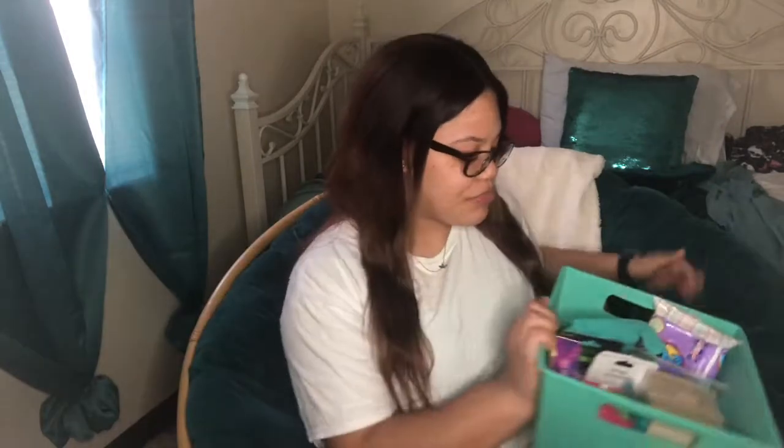Now moving to Dollar Tree, which is these things right here. So we're gonna start with this, which is already out. I got this little bin thing because I have this shelf in my room, and I can put these type of drawers in there. So I just decided to get this color. It's like a khaki color. And as you can see, my room is teal or turquoise.